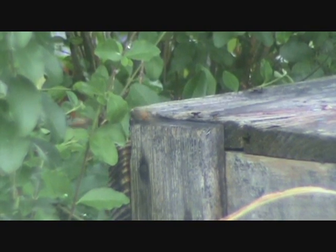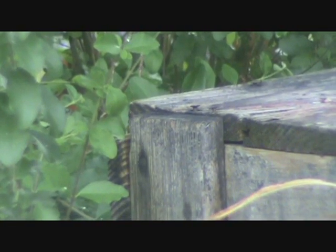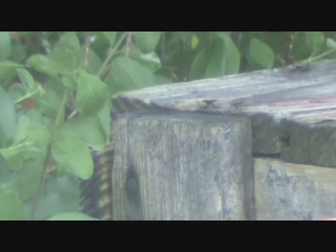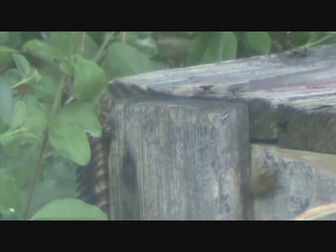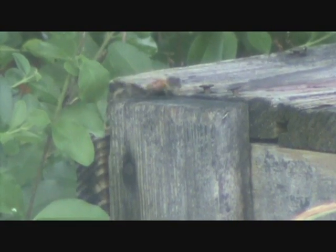So anyway, let's get another little close-in view here. Oh, that's as close as we can get. So here's the question. Are these honeybees?